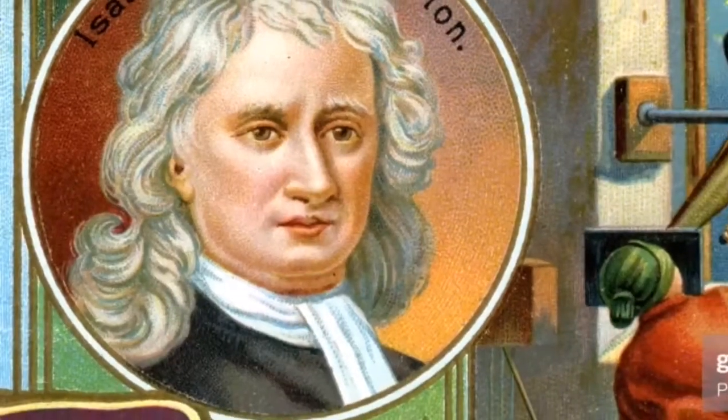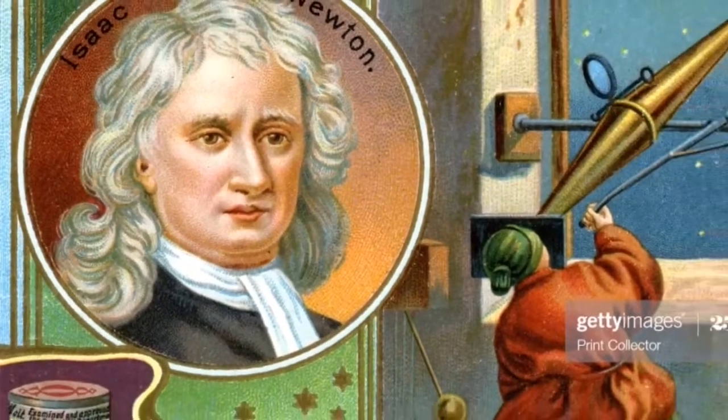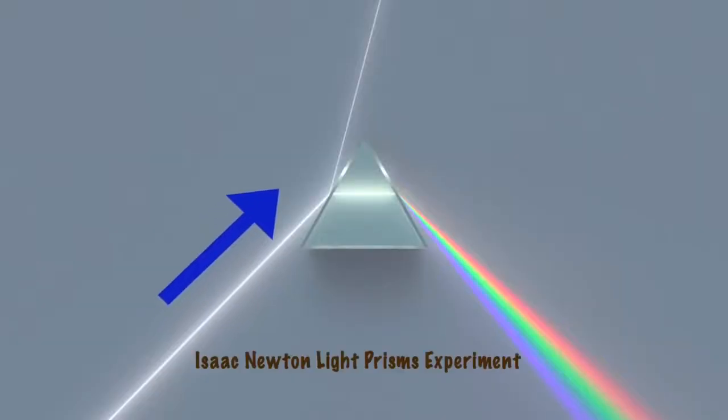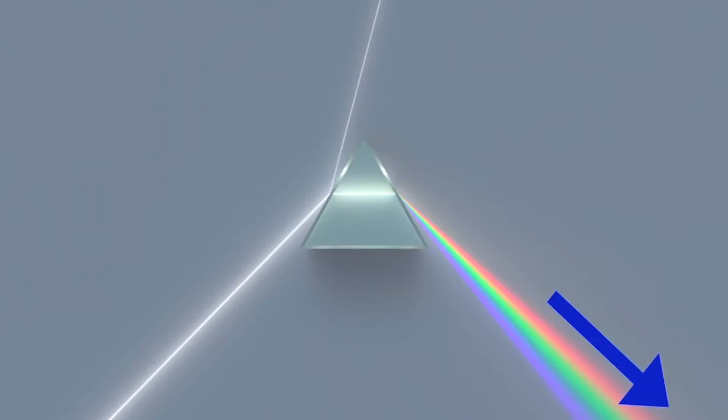If you remember one of the famous scientists called Sir Isaac Newton, a British man, back in 1665 he did this experiment with a light prism, when he used a prism to separate the colors from white light, and he discovered that white light has around 7 colors, including red, yellow, orange, green, blue, indigo, and violet.